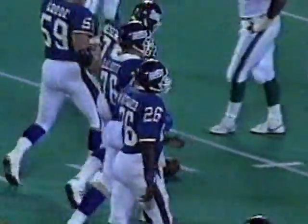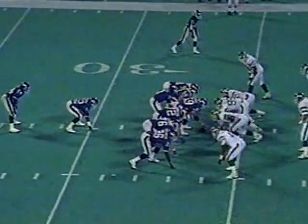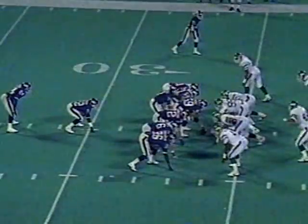John Elliott, number 76, Giants second-round draft pick. Jumbo got his weight down under 300.